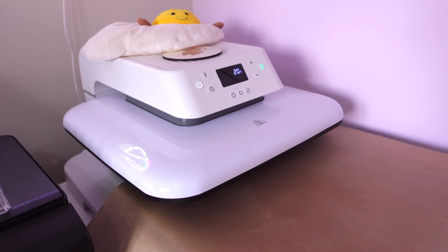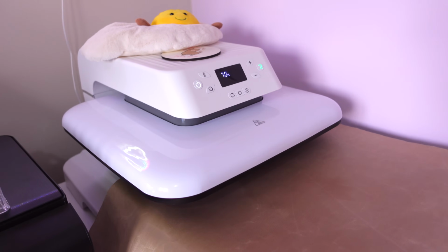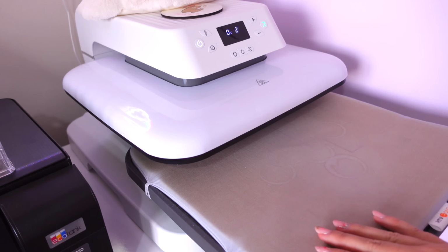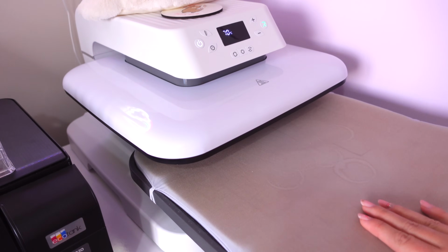So what I'm going to do is I'm going to take this Teflon sheet off. Let me just move you down so you can see a bit better. I'm going to take that off for now. This has discoloured a bit with use, but it is clean, I promise.